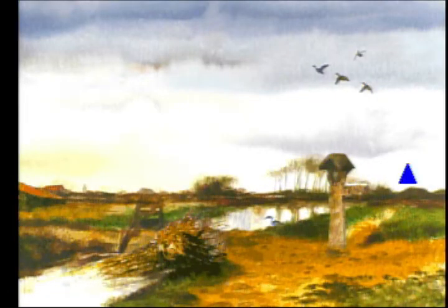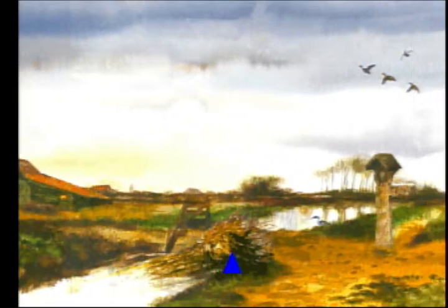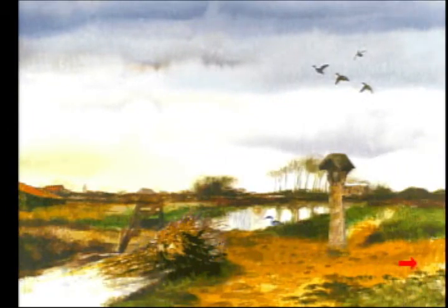You can stay here and carry on looking in the places you've been before if you like. Or else you can look for the path that will lead you to the next place where gnomes can be found.